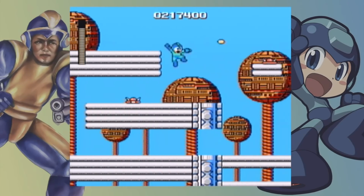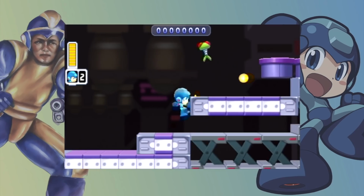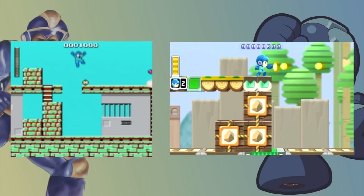Mega Man was developed by Capcom and released on the NES in 1987. Mega Man Powered Up was developed by Capcom and released on the PSP in 2006. So, what's the difference?